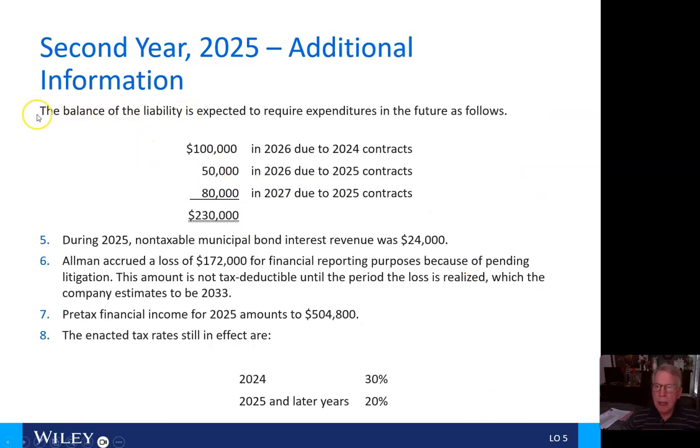Okay, and then the balance of the liability expected to require expenditures in the future follow. And here we have $100,000 in 2026 due to the 2024 contracts, $50,000 in 2026 due to the 2025 contracts, and finally $80,000 in 2027 due to the 2025 contracts. And here's that $230,000.